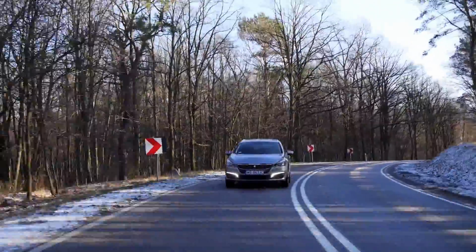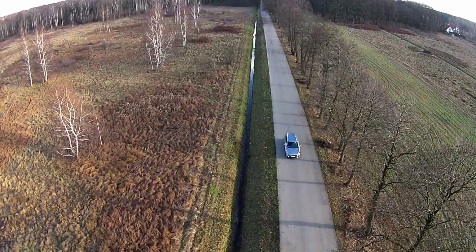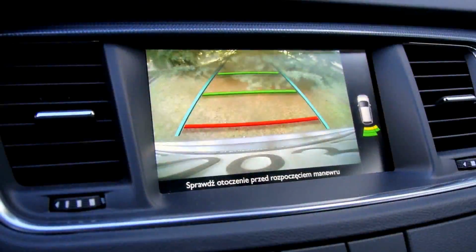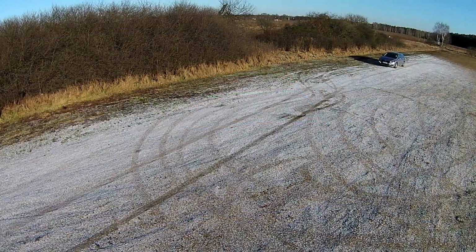If you like gadgets in your cars, like adaptive cruise control or a system that will park your car for you, well, that's something Peugeot doesn't have. Speaking of parking, the reversing camera is mounted in such a way that the registration plate takes up half of the screen. It's a double whammy at night because due to the contrast you see only the plate.